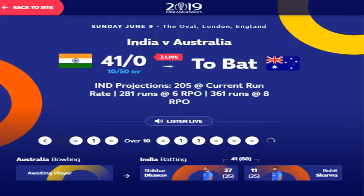Rohit Sharma, 13 at the non-striker's end. Shikhar Dhawan with Maxwell around the wicket now, striking the pad, squeezing through to Carey along the ground. The wicket-keeper's interested. They're always interested. Yeah. There's Carey behind that. It's the end of the over.